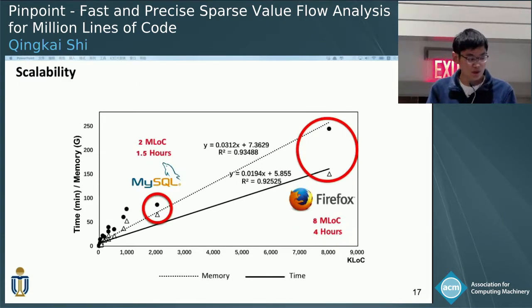In terms of scalability, we observe that the memory and time cost of Pinpoint grows almost linearly in practice. As we can see, the R square of the regression curves is larger than 0.9. For MySQL, a 2 million lines of code project, it can finish checking in 1.5 hours. For Firefox, an 8 million lines of code project, it can finish checking in 4 hours. So Pinpoint is very scalable.